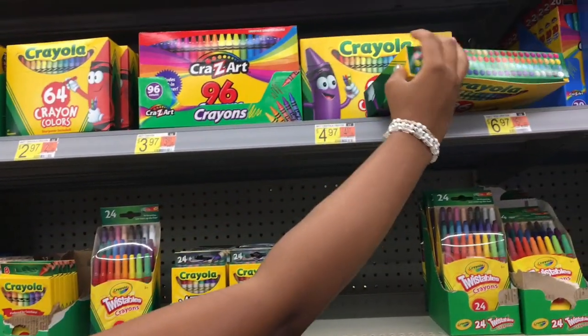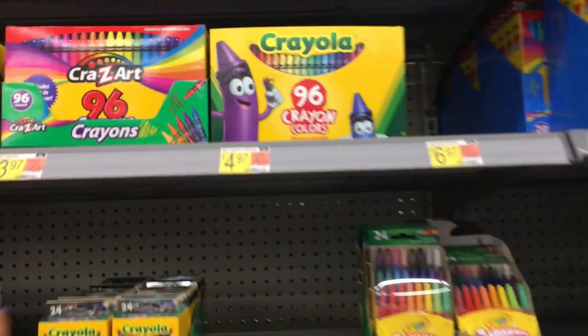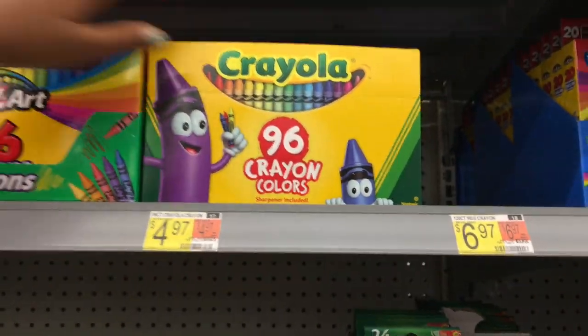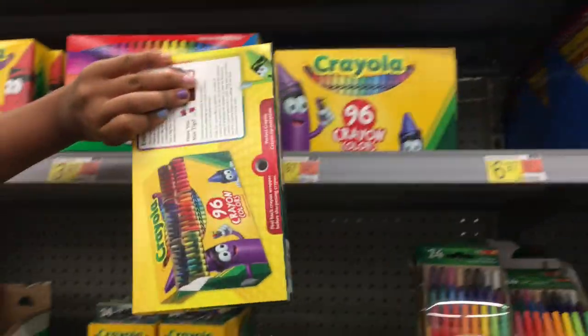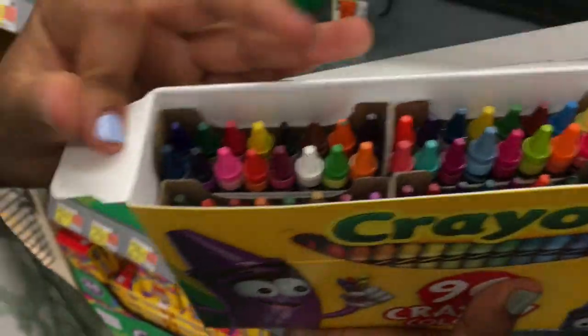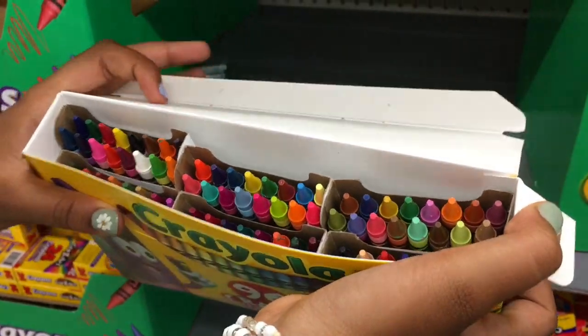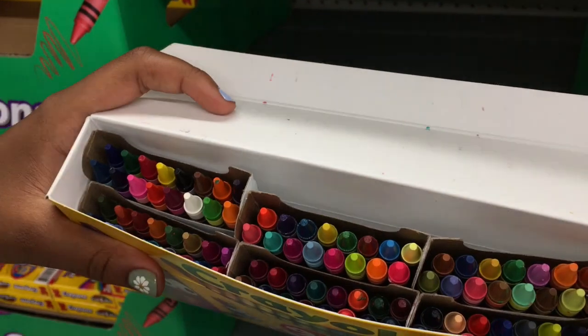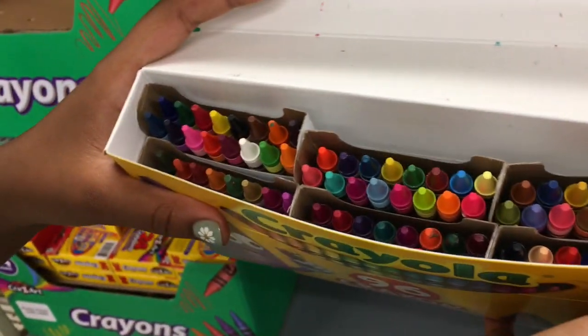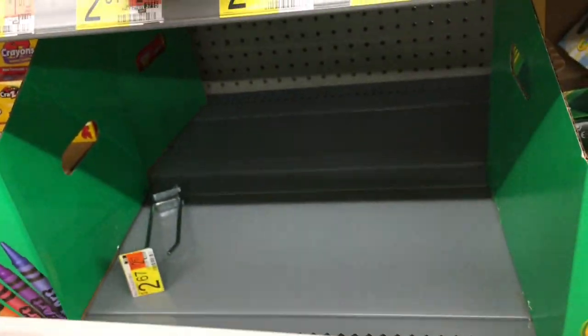And then they have the huge 96 pack. I used to have that when I was a kid. Does it have a sharpener on the back? Yep. Oh, you're right. And then they had a bunch of different pinks. Fancy schmancy. It's like a bunch of different crayon boxes in one. And they have a bunch of cool different colors. That's so cool. That was my favorite thing.